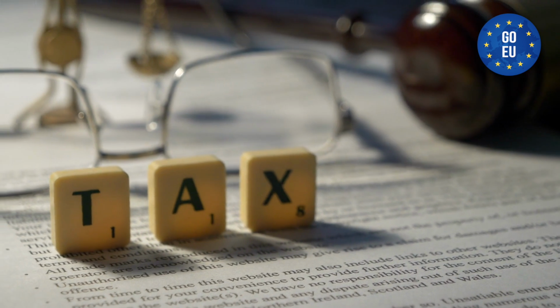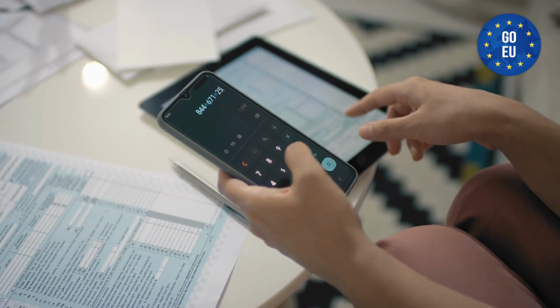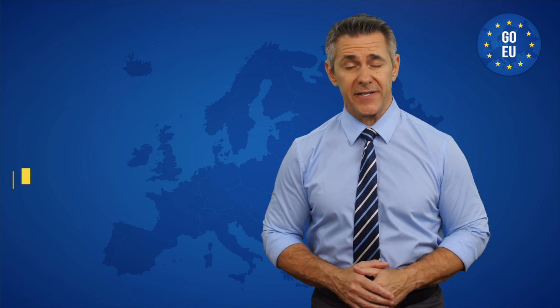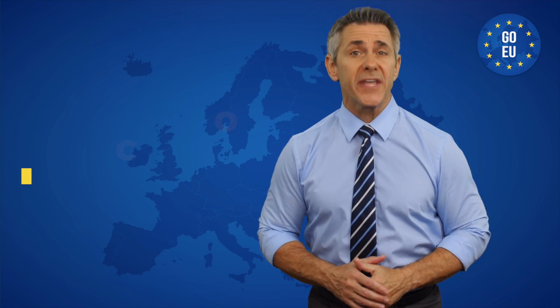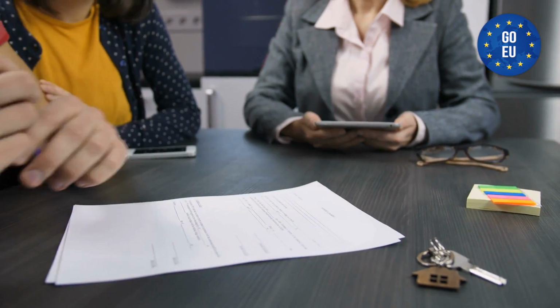However, to comply with local tax office guidelines, it's important to build up the substance of the company. These guidelines are typically easy to follow. As an expert, I can tell you that more than 90% of these so-called offshore companies are established by unscrupulous agencies and providers who often get shut down within a year. These founders are typically unaware of the legal implications of their actions and fail to realize that their home country's tax office won't recognize their offshore company.